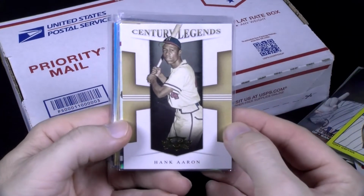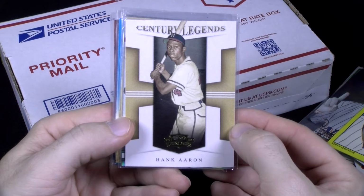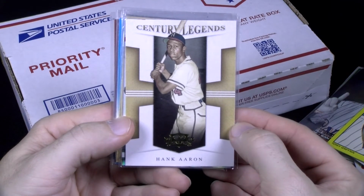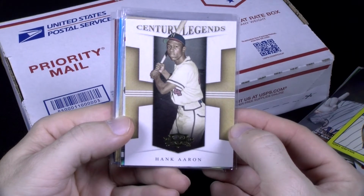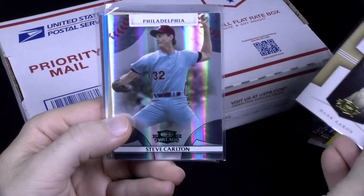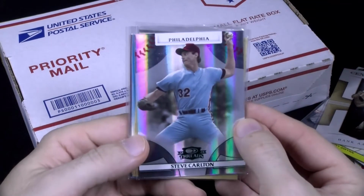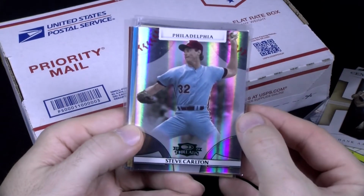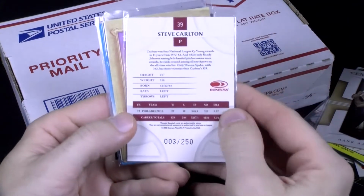Now we got the old school guys with the newer look cards. 2008 Threads of mid-50s Hank Aaron. Looks like he was just getting into the major leagues in this shot. It's a nice shot here. And also 08 Threads. This was numbered. Shiny prism refractor or something of Steve Carlton, numbered to 250. Number 3 out of 250.